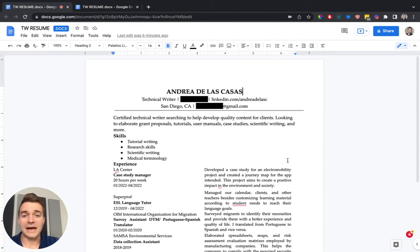Now, what I like off the bat is I do like the header over here. You can see how she does put her LinkedIn profile URL. It does need to be hyperlinked to her actual LinkedIn profile page, though. That's pretty important to do. And we'll also want a portfolio link there as well. And then we have an objective here.